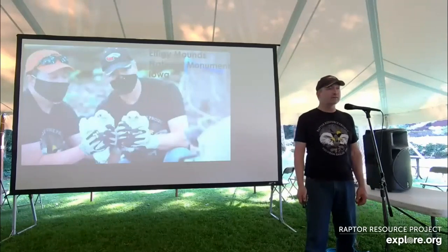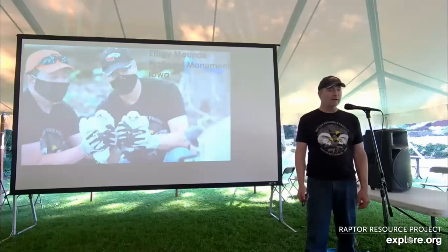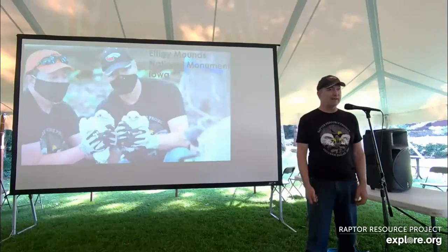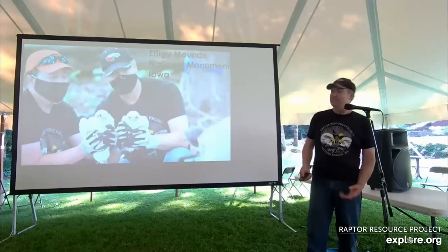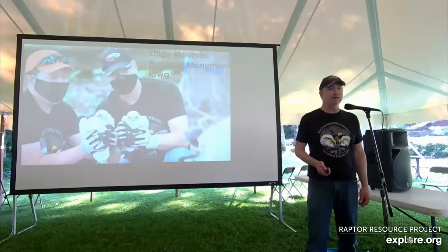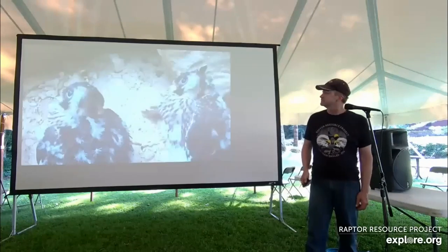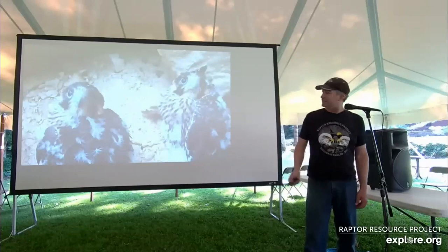So, 29 site visit. This is a shot from last year, when we were banding Bob and Maggie, named after Bob and Maggie Jones. It was just monumental. It was one of those experiences that you never forget. And here's some of our falcons at Redbird Bluff.